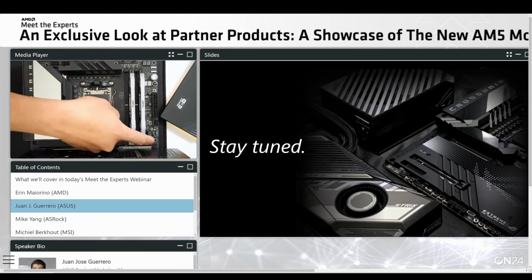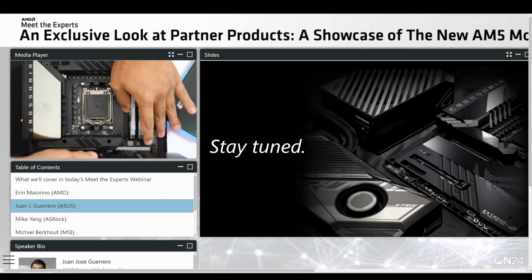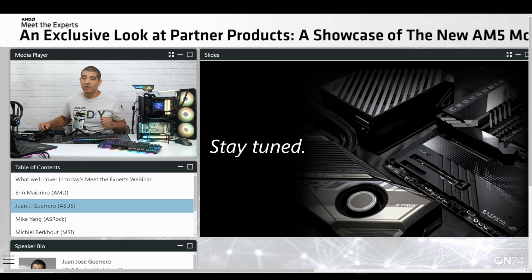But the great thing is right here that this button, that's our Q release design. I can go ahead and click on that button and then remove my graphics card. It really makes the actual experience just that much more seamless. And the great thing is that will be present on both of our boards.